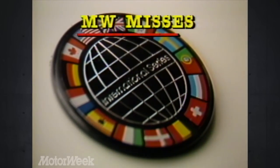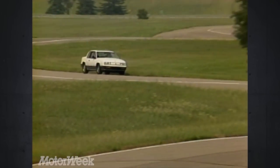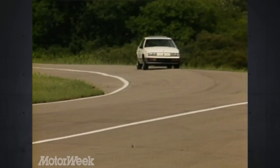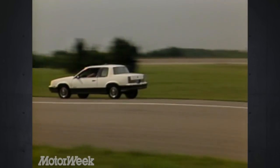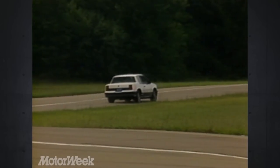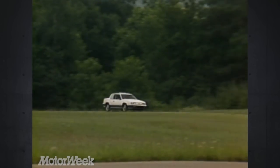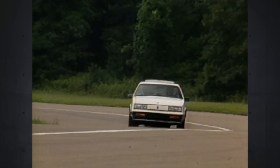Misses include the numb, overboosted power steering, engine noise, disappointing fuel economy, and nasty front-end torque steer and front-end shake in hard acceleration. So the Olds Cutlass Calais International isn't perfect, but it's one of the best efforts from the General Motors stable in years. The Calais I-Series logo doesn't include a Japanese flag. Even so, this Olds shows that successful Japanese marketing techniques haven't been ignored in Detroit after all.